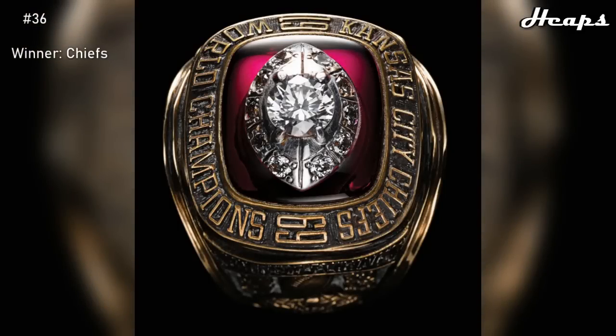At number 36, we have the Super Bowl 4 ring of the Kansas City Chiefs. This ring is really good for its time, only being the 4th ring revealed. And I think that goes to its nice red color in the center, the beautiful rustic textures throughout the ring, and the fact that the diamond in the middle really pops out and draws your attention to it. This ring is done phenomenally for its time.